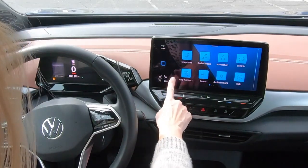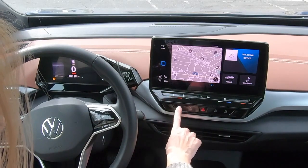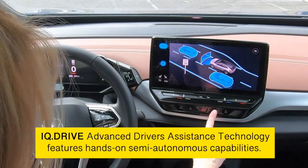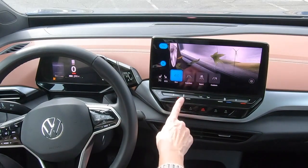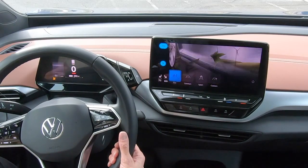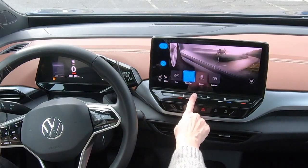So over here, the infotainment system allows you to do several things. First of all, there are dedicated buttons here. There is your driver assist systems, and then drive mode selector. So there are 4 different drive modes. Eco, which is the default. If you don't really want to feel all the systems at work and don't mind using a little bit more of your battery, then you can put it in comfort.